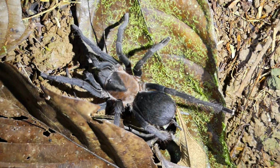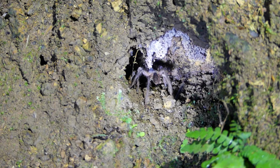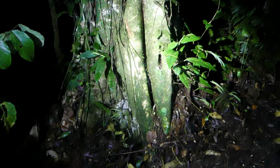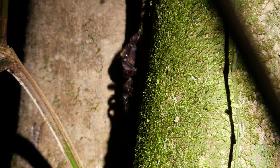This is an adult female of the so-called Lasiodora puriscal. In most cases, tarantulas only have scientific names. A baby tarantula feeding in the shelter of its burrow. After several molts, this one may reach adulthood in about 2 years. There is another spectacular species of tarantula spider in Costa Rica, living on trees. It's the beautiful brown tree tarantula, Tapinauchenius rasti.